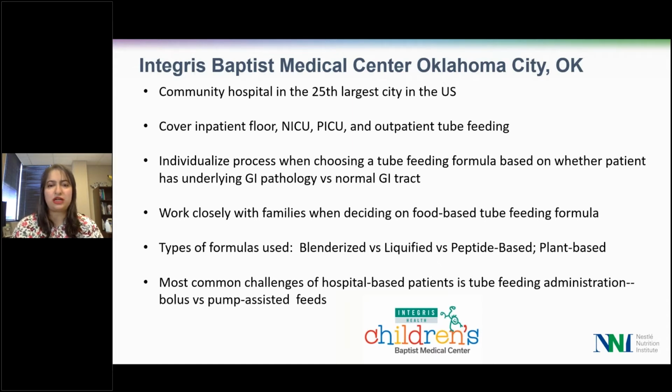We do cover an inpatient floor, a neonatal intensive care unit, a pediatric intensive care unit, and I also manage outpatient tube feeding. I do not have a dietitian in the clinic, and so I often serve in that role for managing the tube feeds. One thing that's very important to me is to have an individualized process when choosing a tube feeding formula, and this is going to be based on whether the patient has underlying GI pathology versus a normal GI tract.